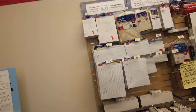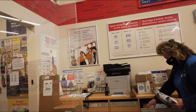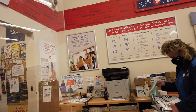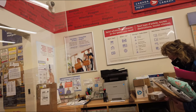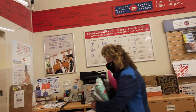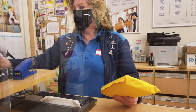We'll get some stamps. Stamps for different countries, different price? Like, I need 5 for the US, 1 for Canada, and 1 for the UK. I think so. Okay. It's been a while since I've actually mailed anything from Canada. Oh, so it's all three different. Yeah, they're all different. Oh, wow. Okay. Well, thanks for clearing that right up for me.